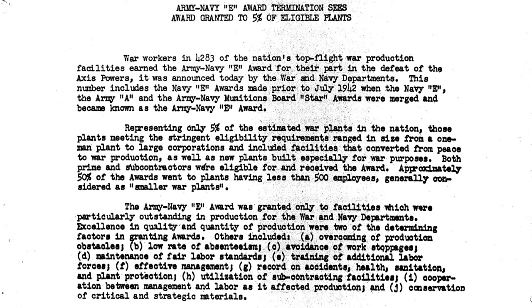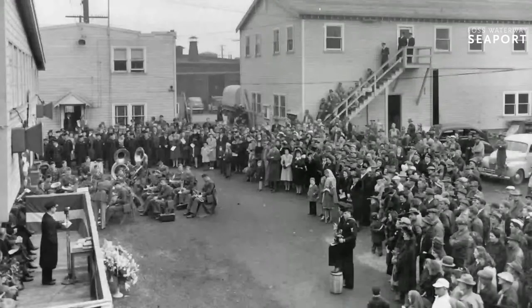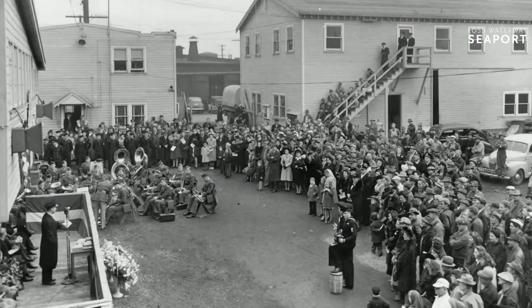And you had this big ceremony where you got a pennant. And I believe each of the employees had a little pin as well. It essentially established the fact that you were doing supreme, absolutely superlative work for the U.S. military at the time. And this particular photograph is from the Tacoma Boat Building Plant in 1942, as they were presented with their E award by the Navy. So there is, like I said, a rich and palpable maritime history to the area here.